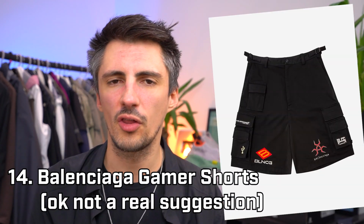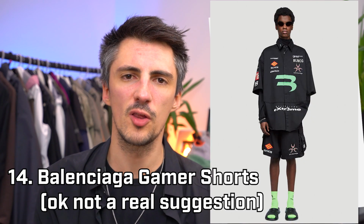How could we forget the Balenciaga Gamer shorts though? And they're even on sale. I mean, enough said. I imagine anyone that beats me on Apex is wearing these.